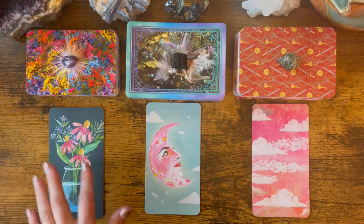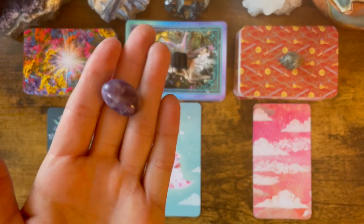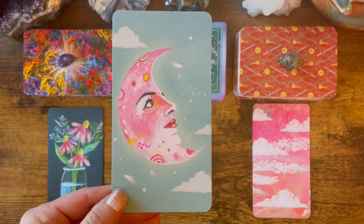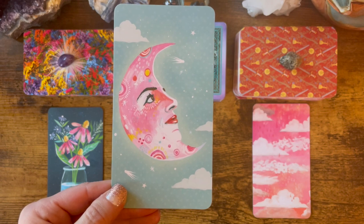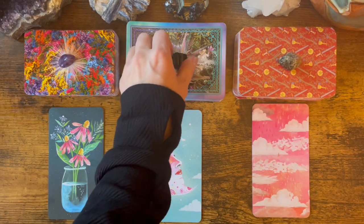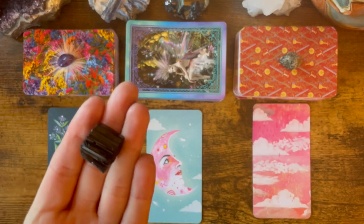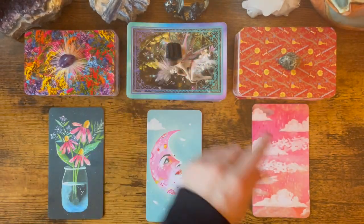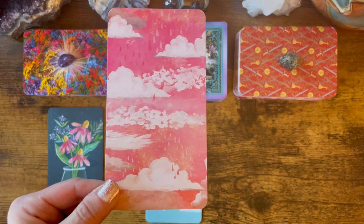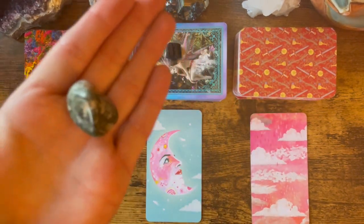And that is with Lepidolite. Pile number two is this card. And that is with Black Tourmaline. And then pile number three has this card. And that is with Green Moss Agate.